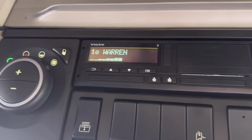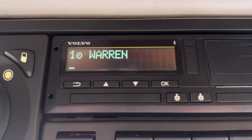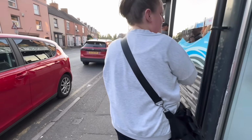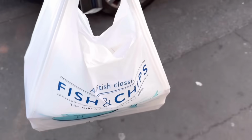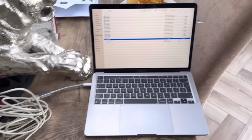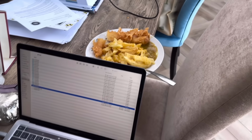The very last thing I'm doing this week is taking my card out. Come on. Right, that's it for the week and I'm off to get fish and chips to take home with me. There was a bit of a queue, but it is Friday and I'm sure everybody has the same idea. I quickly download my card when I get home and then I enjoy my much deserved fish and chips.